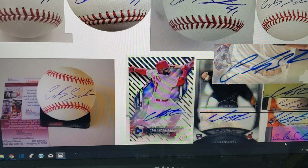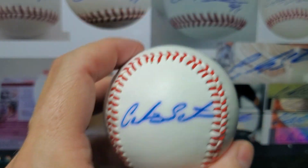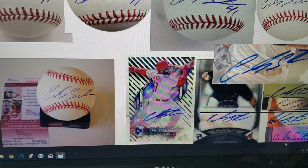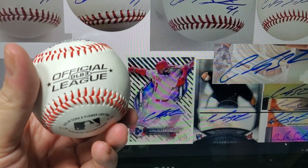So, can he fake this? Could it be fake? Yes. But you look at everything, and like I said, I don't know where it came from. I don't know who got it signed in person. But what I came up with was, I thought the ball was real. It was a little weird that the ball was made in an official league.